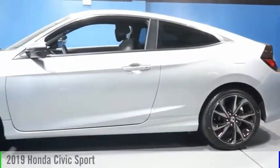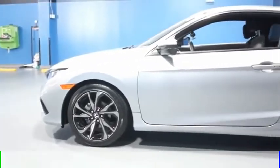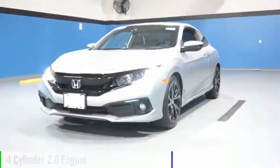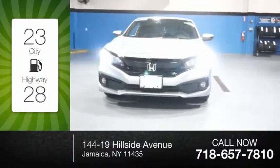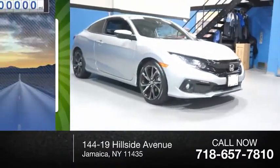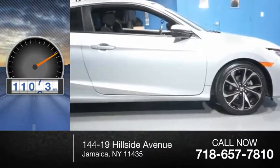We are pleased to show you the 2019 Civic. This vehicle is powered by a front-wheel drive, 4-cylinder, 2.0-liter engine. Great fuel efficiency saves you money by requiring fewer trips to the gas station. This vehicle has less than 15,000 miles.